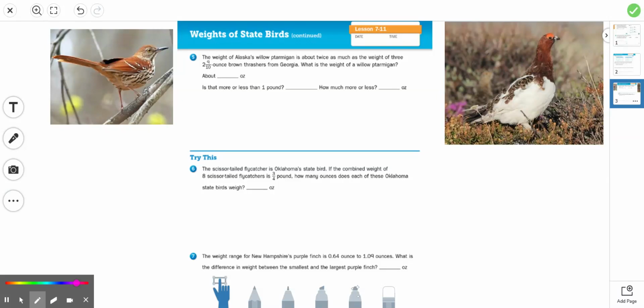All right, so I'm on page 259 in the Math Journal, and we're talking about state birds. The bird on the left is a brown thrasher. It's the state bird of Georgia. And the bird on the right is a willow ptarmigan from Alaska, or it's Alaska's state bird. They're found in other places. And so here's number 5, the question.